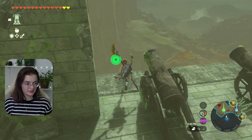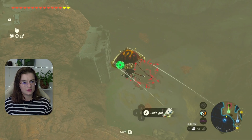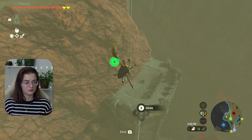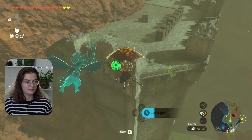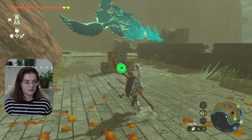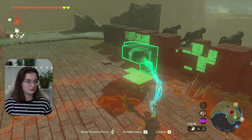Okay, well then we're back here. We're just gonna explore those last few spots. Actually starting with that one here. Let's try not get too close to the Gliok though. But yeah, that looked like a Korok here. In the last few spots and then the next episode, I think we're just gonna start in the depths. Because why wait?